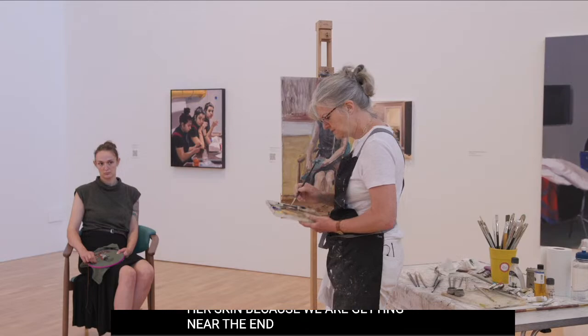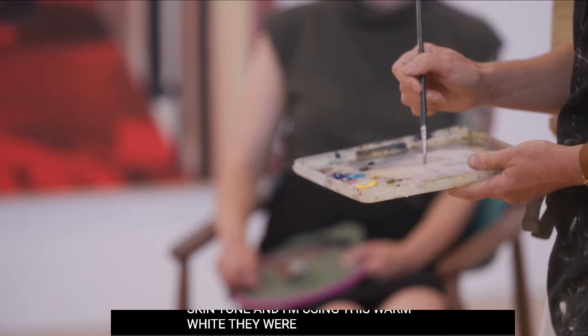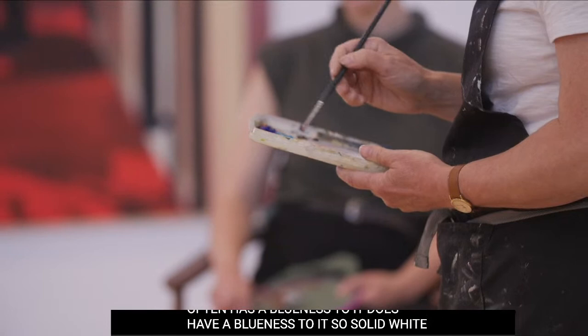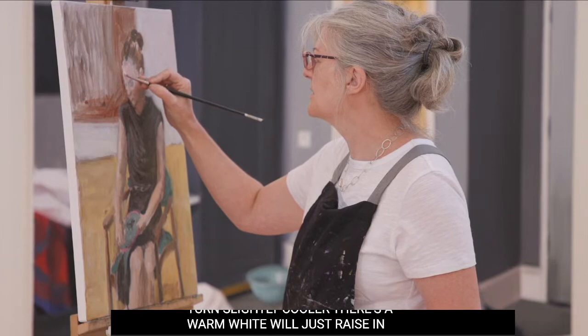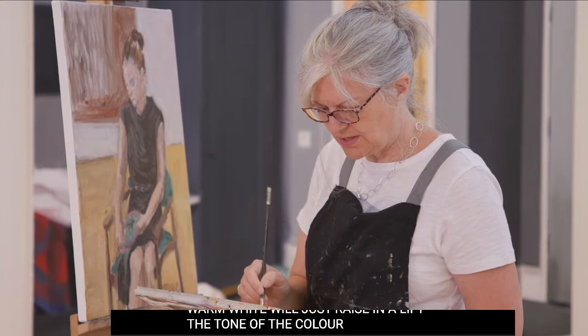So I'm using my light skin tone and I'm using this warm white. The reason they call it a warm white is because titanium white often has a blueness to it. It's a very solid white. But when you mix it with other colours, it tends to turn them slightly cooler, whereas a warm white will just lift the tone of the colour, but not change it too radically as it does it.